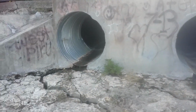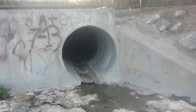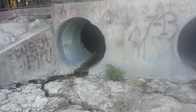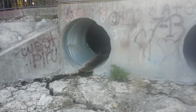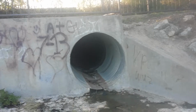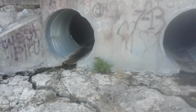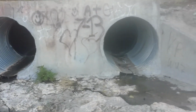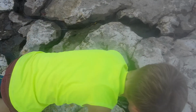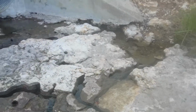It hasn't rained in several days. The water's slowly making its way out here. This could be people watering their lawn. This could be from fire hydrants. But it could just as easily be groundwater that is being pushed up in different areas, and the groundwater is oozing out. Calder, I wish you wouldn't play in this water because we can't be sure that it's clean water.